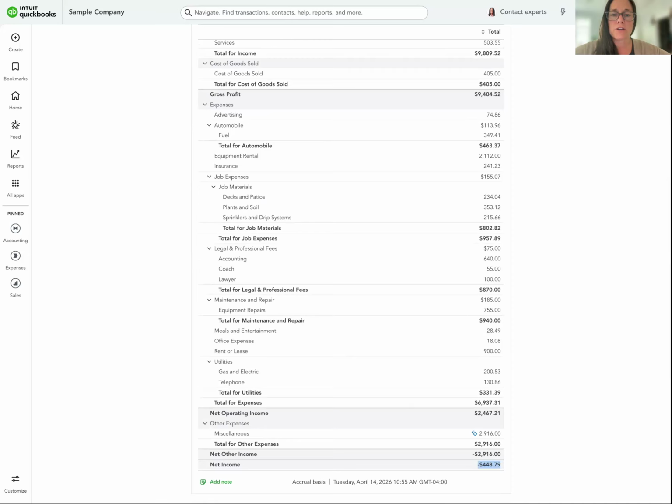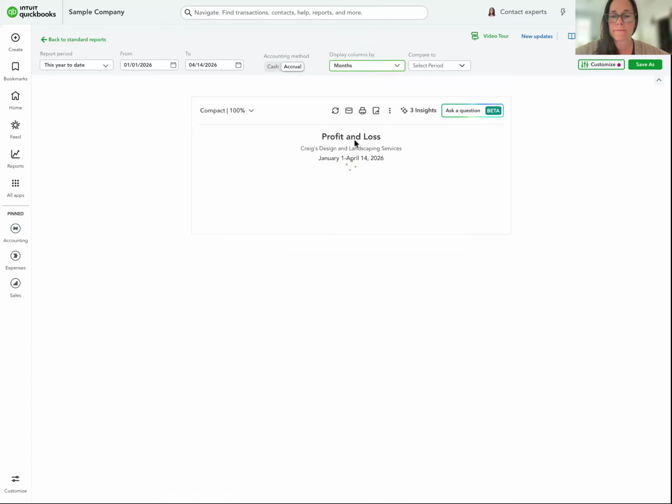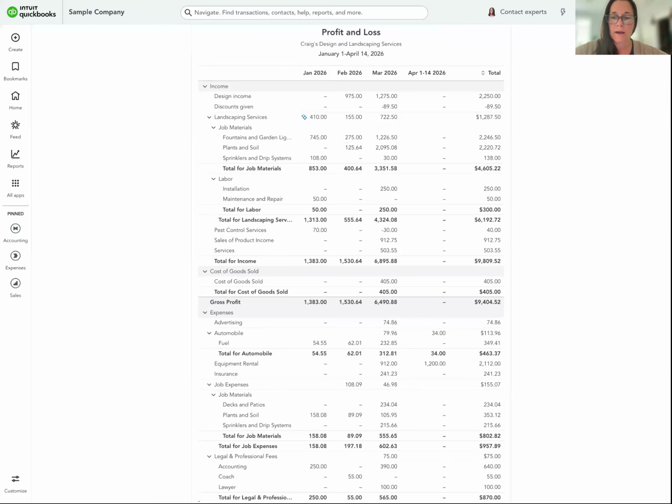So other things to do though, right? So this is the basics, right? You can customize in so many different ways. One easy one that I like to do is up here, you can display columns by months. And check this out, right? We're able to see trends month over month regarding all of these different income and expense accounts.